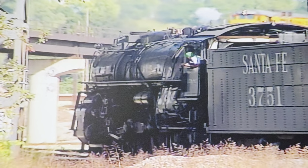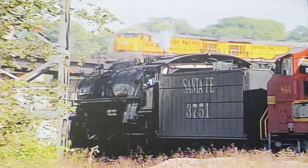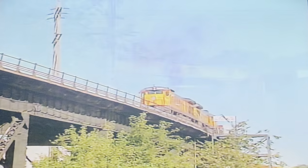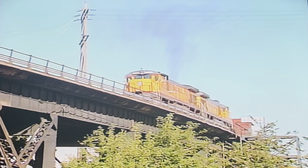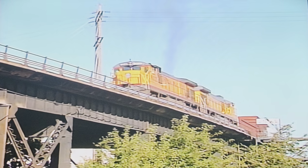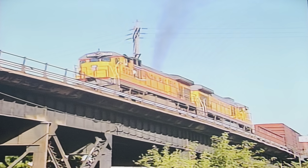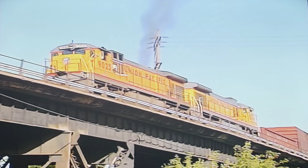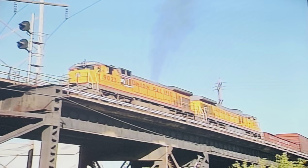As the 484 steams under the former Rock Island overpass, a Union Pacific freight makes its way overhead. Kansas City has long been a major railroad center for the Midwest. Santa Fe and Union Pacific are merely two of the railroads which currently serve the area. Many other roads which previously ran through Kansas City disappeared in the super mergers of the 1970s and 80s.